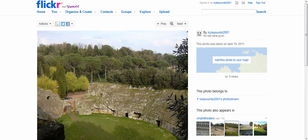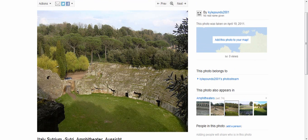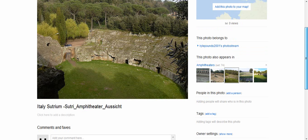This is a big photo. This is about as big as the photo is. I didn't get the large version of the photo off of Wikipedia. If you like a photo, then you can go to Wikipedia and look up, for example, this one, the Sutri Amphitheater in Italy.